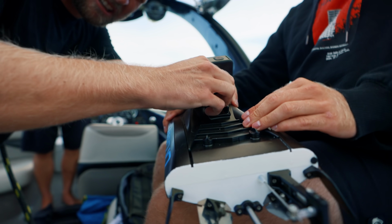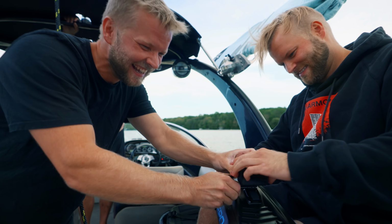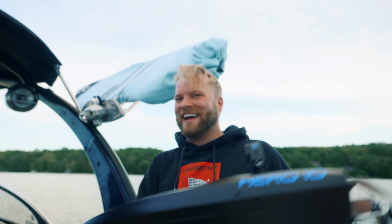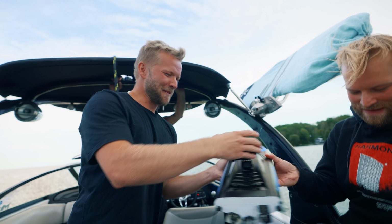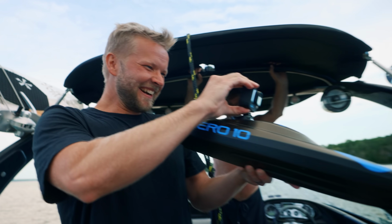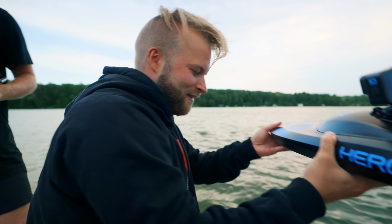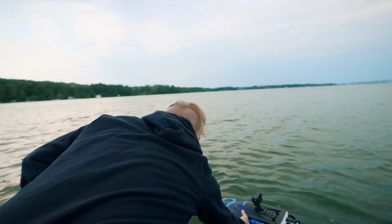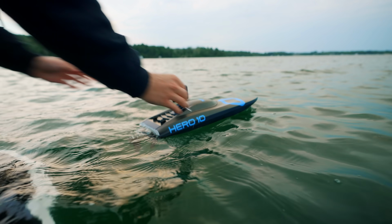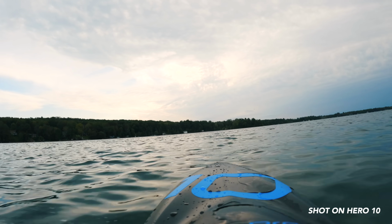All right, hopefully we don't lose the brand new GoPro here. I've never done this before. Do we just throw it over? Do we just send it off? Maybe send it off the back. Maybe we should check the angle first. What are we even doing here? Okay, yeah, okay. Bon voyage. All right, does it float? Imagine it did it. GoPro's gone.